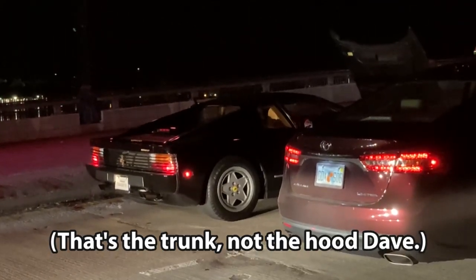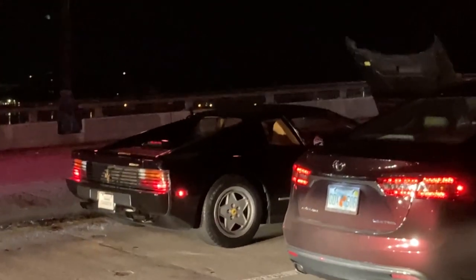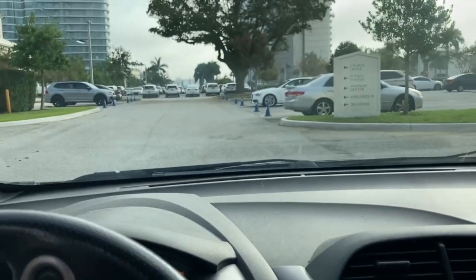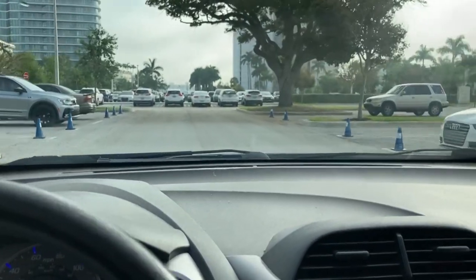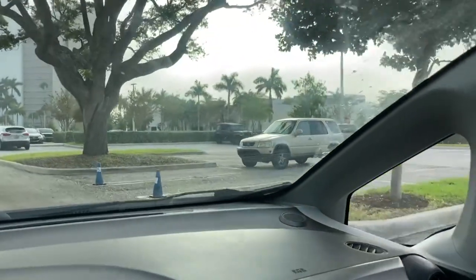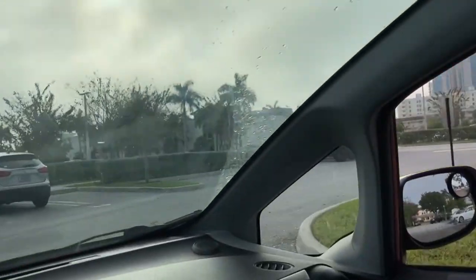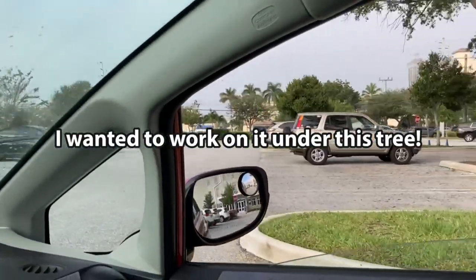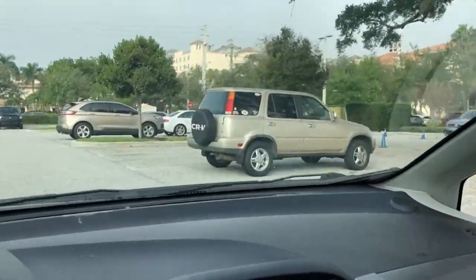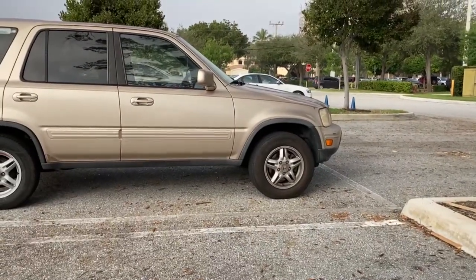Working on his Testarossa right here while the drawbridge is going up. Where did she park? She sent me a picture of her car. There it is. There she is. Look at this nice little live oak. Where is a live oak? I worked on it last time. Well, no, I actually worked on it in that parking lot over there, but so we'll check it out, take another little drive.